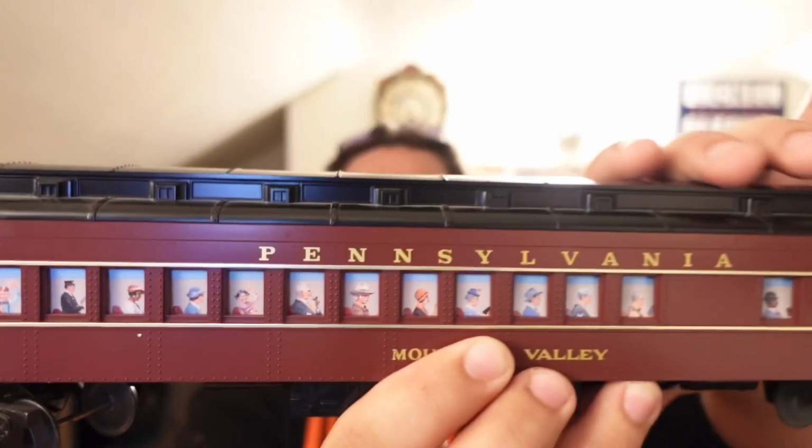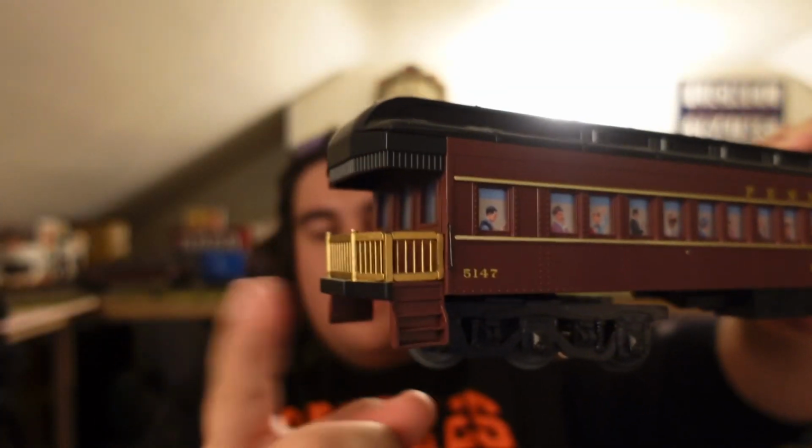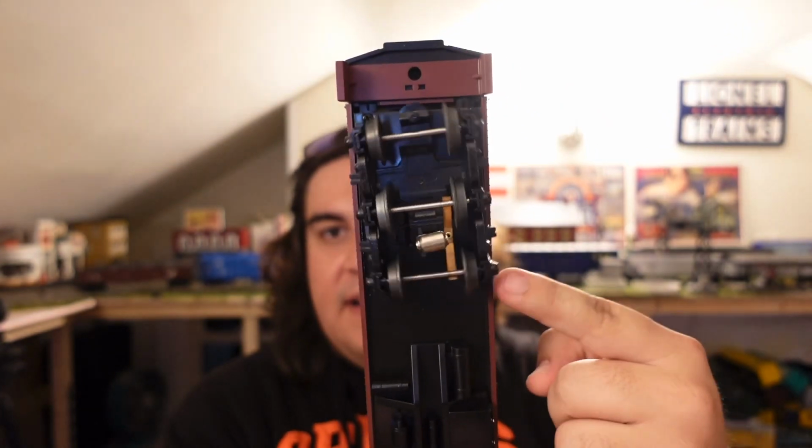This is actually my first set of scale Madisons. These are the 80-foot Madisons, not the 100-foot. But these are just beautiful cars. I mean, they have silhouettes in them of all kinds of people just hanging out. This is the end car with the party balcony. The trucks are die-cast, but they have plastic bearings, so these run really, really smooth. You have nice brass pickups underneath right there.